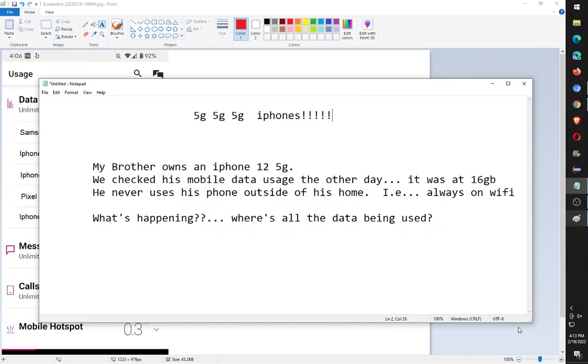He only uses the phone when he's at home, and he doesn't even use it that much. So it should always be on Wi-Fi. He was thinking, what's happening? I'm not using the phone at all. Why is all the data being used?